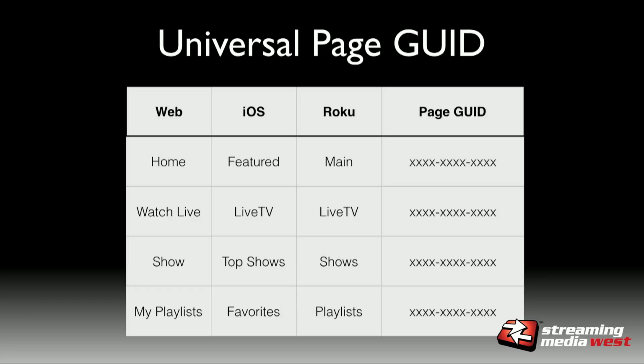And we created a common or a universal page GUID so that we could count page views across all of our applications and all of our websites. Does that make sense? It's just kind of a way of translating between the app world, the OTT world, and the web world, and seeing if there's patterns of user behavior and pathing that are common. And we hopefully end up with an optimized design by studying that.